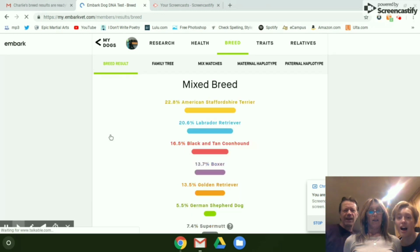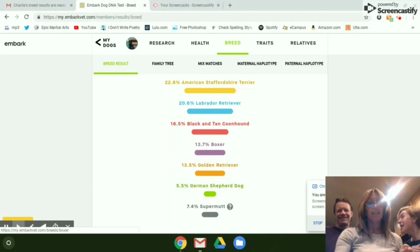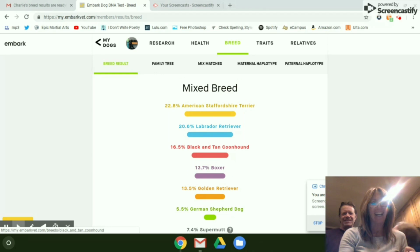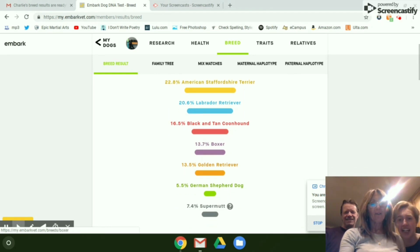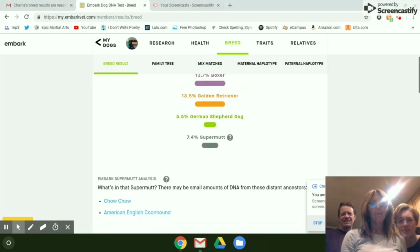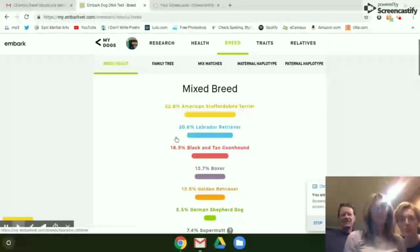Oh, she's boxer, golden retriever. Wait, I'm supposed to read it. She's Sapphire: black and tan coonhound, boxer, golden retriever, German shepherd dog. Super mutt. She's a super mutt. Where does it say Labrador? Where's the Labrador? That's the second most.